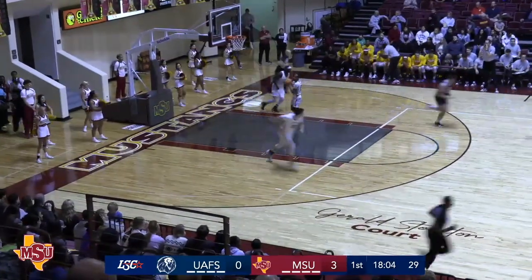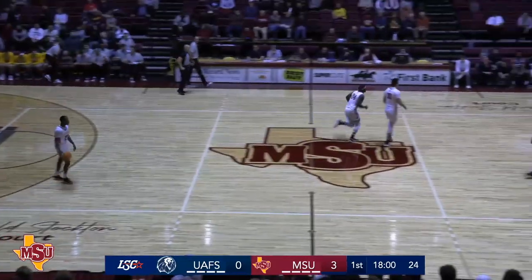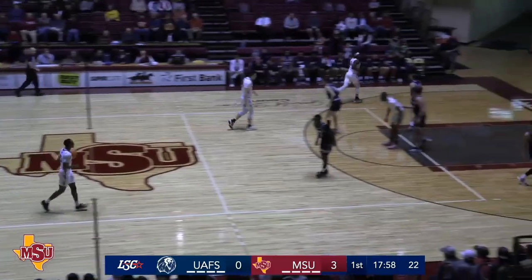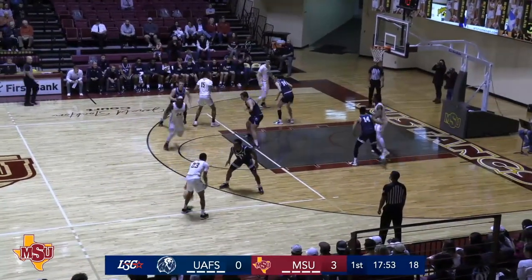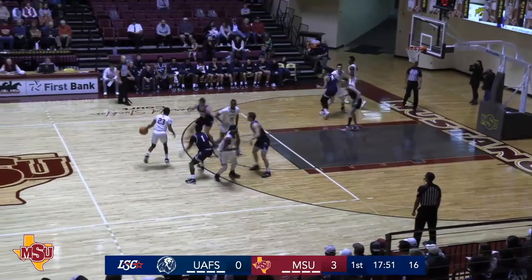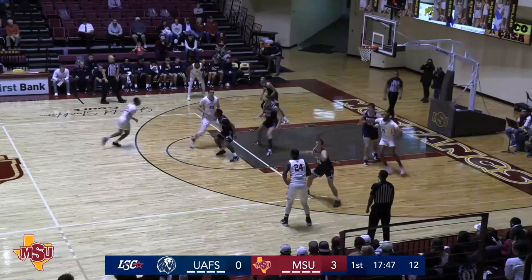No good for Slater. I may be wrong, but I don't even think Brown has touched the ball yet. 3-0 Midwestern State. Yeah, I think he had one touch, but hasn't shot yet, which is somewhat surprising. And that's good. The more the Mustangs can keep the ball out of his hands, the better off they're going to be.